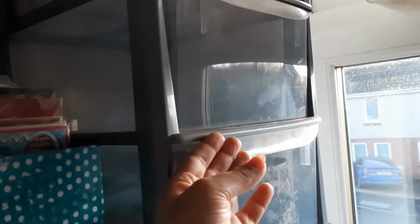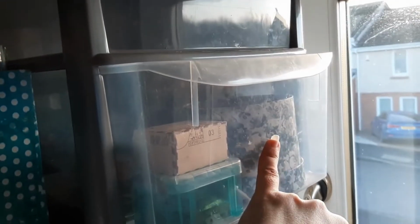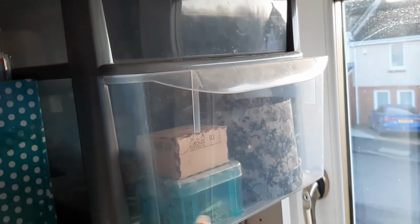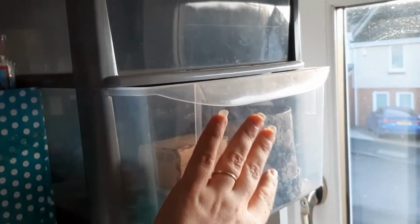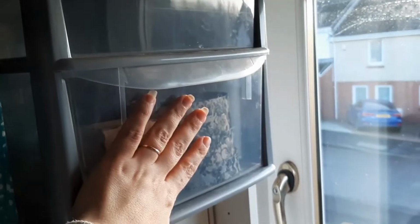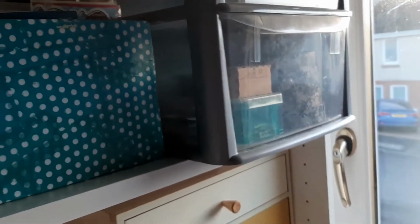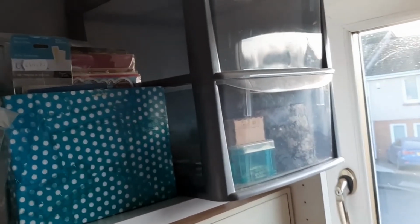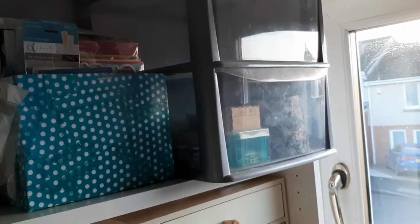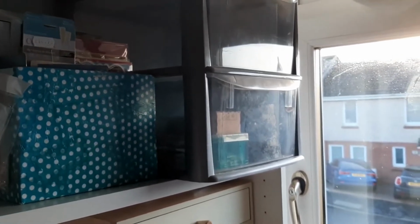This drawer, I've decided to use this as my wooden pegs, and inside this box is all the ones that people have made me, as well as some of the decorative ones that you can buy in the shop. And then at the back of it is all my paper clips in here. Every single paper clip, because apparently I had all my paper clips separate as well. They were all over the place. So I decided that I really needed to reorganise that.